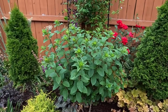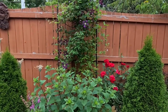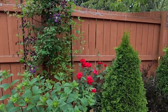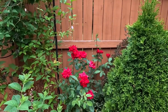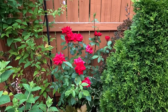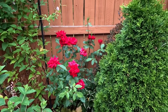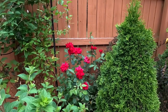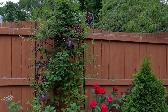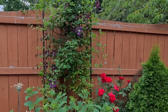Our strawberry sundae here is doing really great and it's putting on lots of buds. And you can see behind it, we have a rose, and that rose is really pretty. I normally don't do red, but it was supposed to be a pink Grace and Grit bicolor rose, but it is actually a red rose and it's doing so well in my garden. I just don't have the heart to take it out. And it really does look quite pretty next to this clematis, doesn't it? I mean, that deep red with the deep purple. I love it.